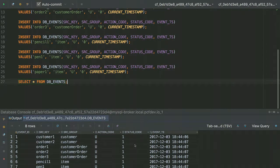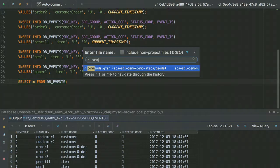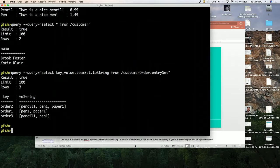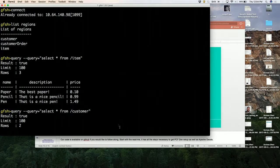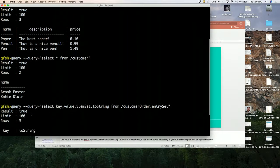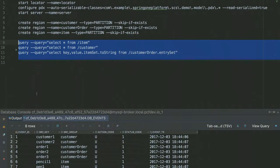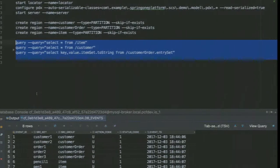So if we flip back to our Geode install, we can run some queries there, and we have them defined right here. And we can see that there's data here. We can see that there are customers, there are orders, there are items on those orders. It just came right through, super easy. So great, we have data in Geode. We can use it, our microservices can return information, and everyone's happy.